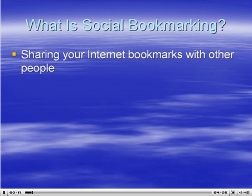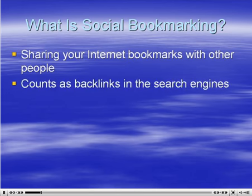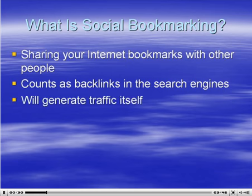people. Usually it's just a click of a button, but it's a good way of other people seeing what you found interesting. The main benefit for you as an internet marketer is that it counts as a backlink to your website. And the backlinks will obviously help you rise up the search engines and get more free organic search engine traffic. So that's really one of the big benefits. And of course, it will generate traffic itself.